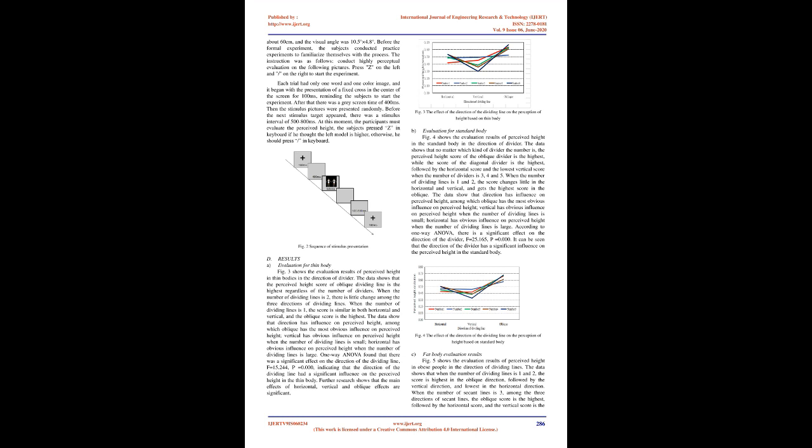Before the formal experiment, the subjects conducted practice experiments to familiarize themselves with the process. The instruction was as follows: conduct height perception evaluation on the following pictures. Press Z on the left and / on the right to start the experiment. Each trial had only one word and one color image, and it began with the presentation of a fixed cross in the center of the screen for 100 milliseconds, reminding the subjects to start the experiment.